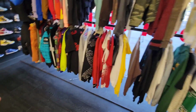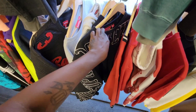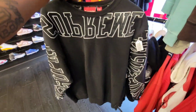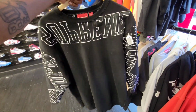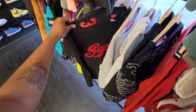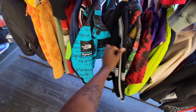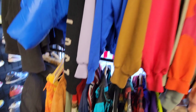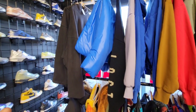As soon as you walk in, they got a lot of merchandise here that you guys can check out too. I don't know if this is all new or used, but look at this Supreme thing right here. Oh my goodness. This hoodie looks crazy. We're not even gonna look at the price tag on that because Supreme jersey style, a lot of Supreme, North Face, regular Supreme. A lot of dope stuff here as far as the clothing. If there's some brands you guys want me to come here and check out next time, let me know.